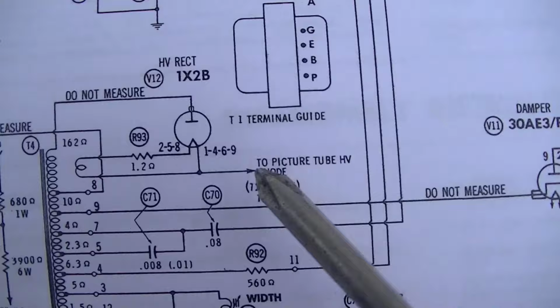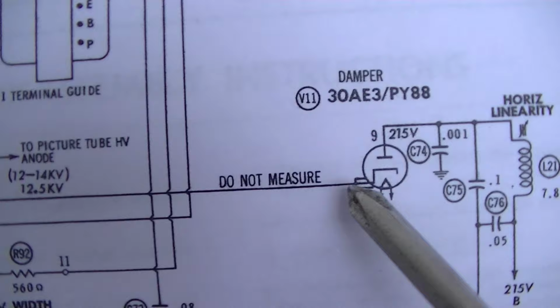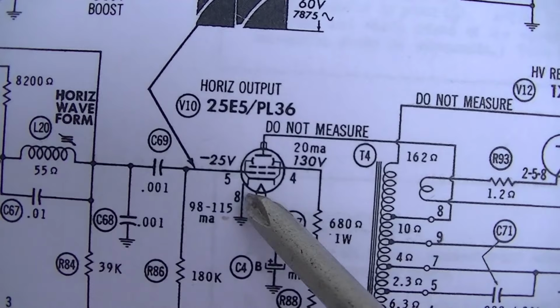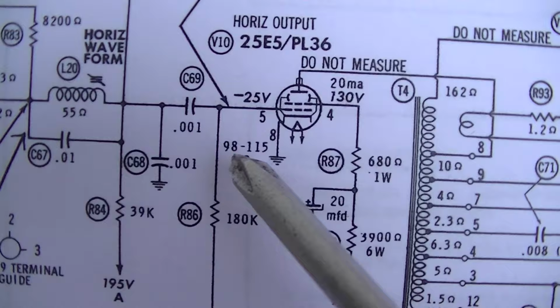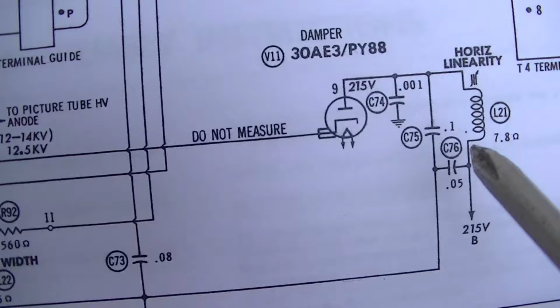Anyway, our cathode current is supposed to be 98 to 115 milliamps, and I have basically disconnected the cap right here. So the B plus voltage comes up through here, over here, over here, up and up to the plate, and then down. So I'm going to be measuring the plate. Or basically, this should be, let's just round that off to 100 minus the 20 from here, because there's going to be 20 milliamps coming up through the screen. So I should be measuring about 80 milliamps right here.